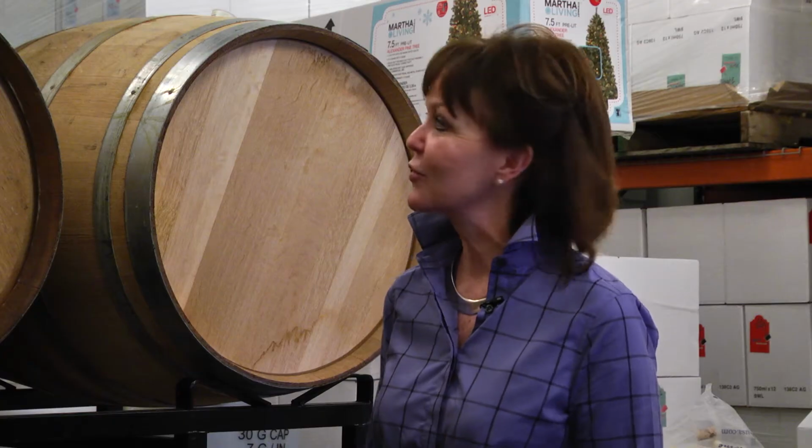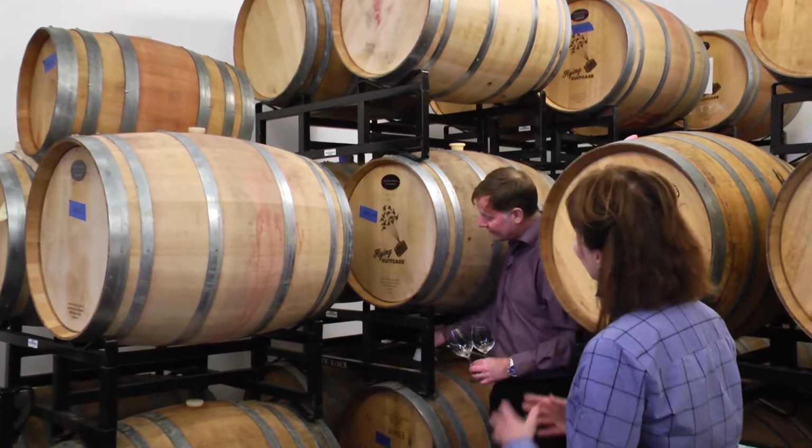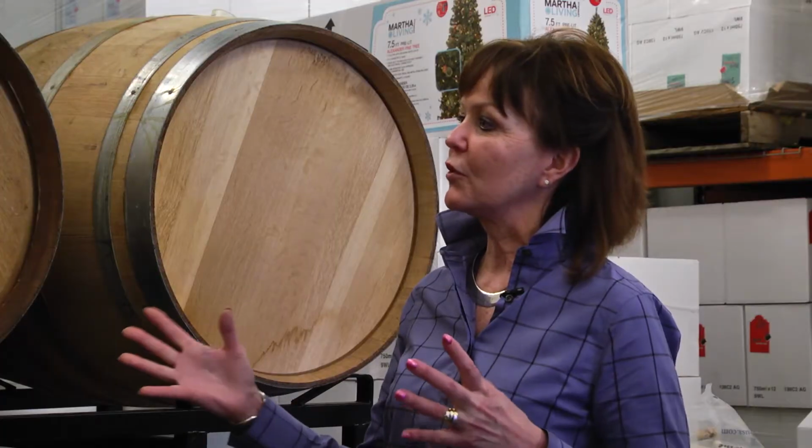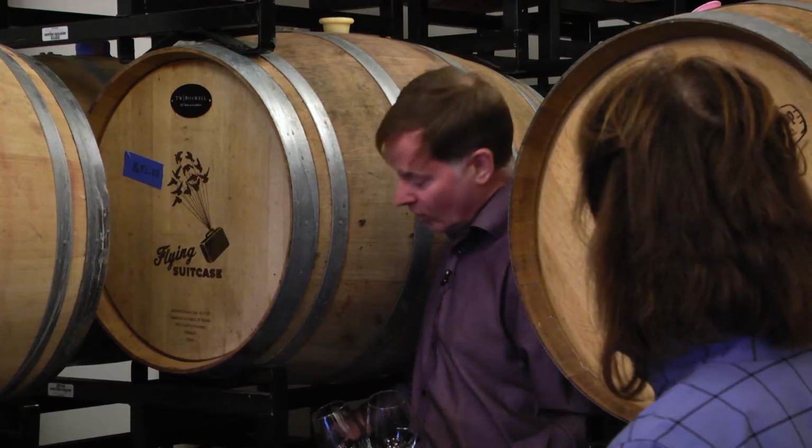I'm assuming you need a forklift or something to move things around. Yeah, I have a forklift to move things around. It's very, very heavy. And for local restaurants, if a local restaurant wants to carry your wine, they would just contact you, right? Well, yeah, either they contact us or we go out and have a meal and we sell our wines there. Both ways work. And we're in a lot of different restaurants here in San Carlos as well.